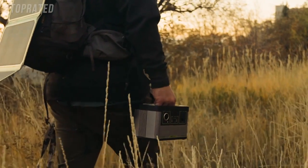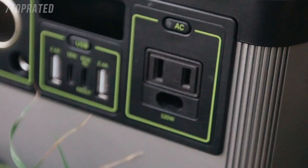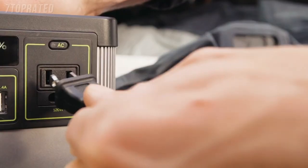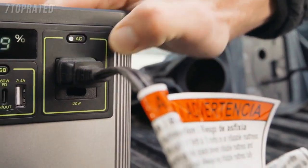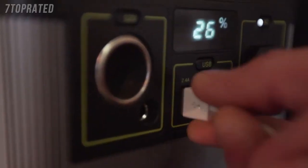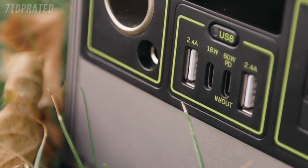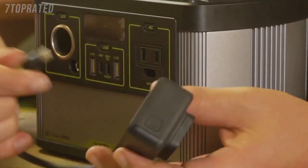Compared to the Yeti 150, the Yeti 200X has been improved in every way: size, weight, and performance. The inverter is stronger at 120 watts with a 300 watt surge. We've got four USB ports. The two on the outside are 2.4 amp USB-A's, and then the two in the middle, the smaller ones, are the new USB-C's.